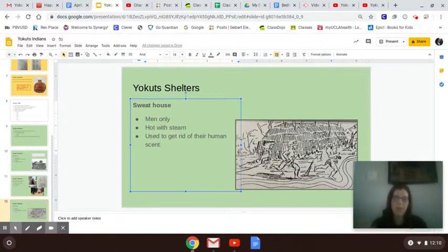And so they would stay as long as they possibly could stand it inside the sweat house. And when it just got too hot, they couldn't stand it any longer. What they would do is, just like in the drawing, you can see, they would run out as fast as they could and jump into the river. And that process of going from really hot to the cool water of the river would get rid of their human scent.